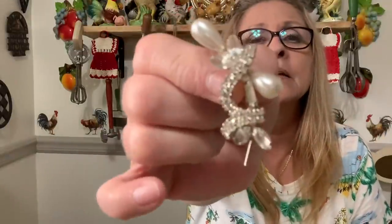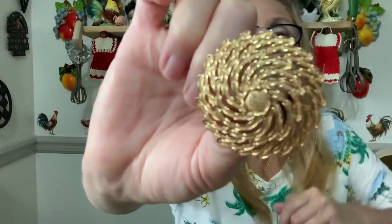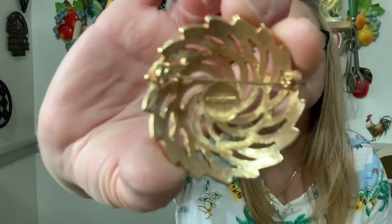I got three pieces of jewelry. This is really cool, this vintage pin. I thought that was really neat. This is Sarah Coventry, and it says it on the back. I know you guys won't be able to see that because it's blurry. And then I got this real pretty choker. It's really pretty.